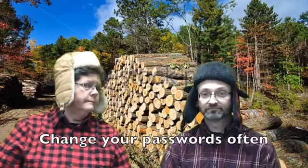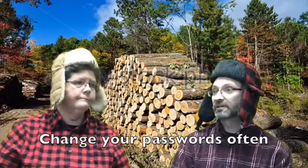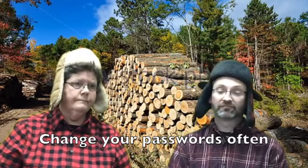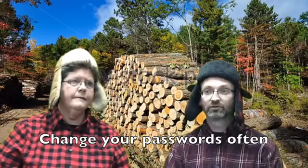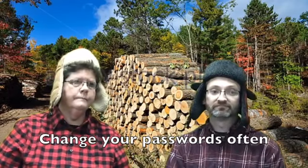Don't share it with anybody else. Something else we need to do too is change our passwords often. Every so often, like every month or so, it'd be a good idea to change that Google password, or if you bank online, to change your bank password, or any kind of big important thing. Change your passwords often. That's a good reminder for me. Yes, we all need to remember that one.